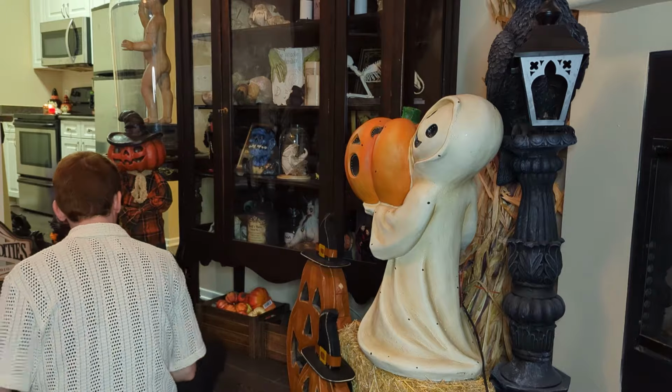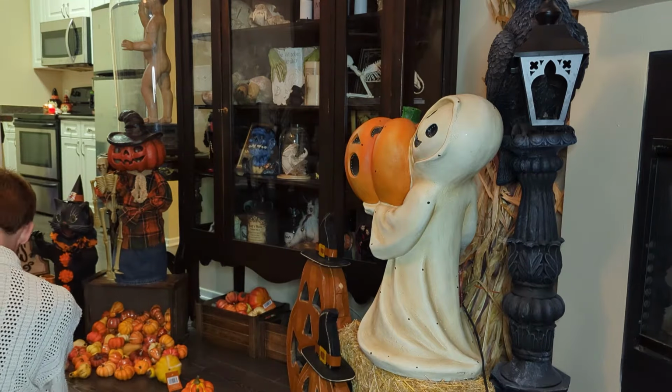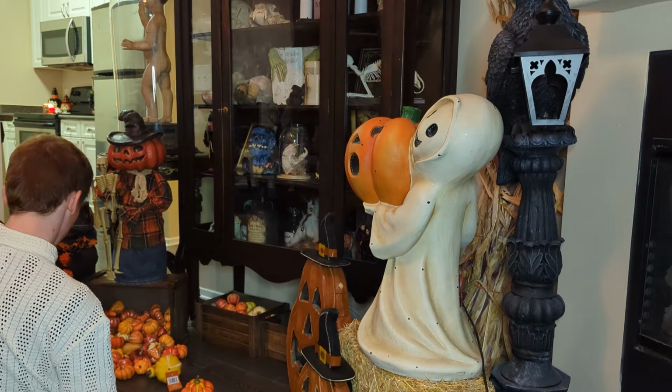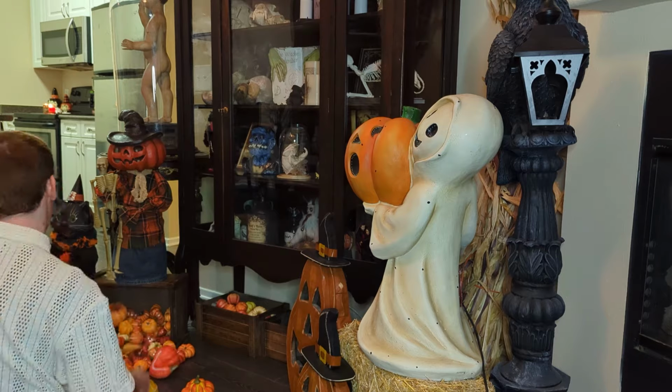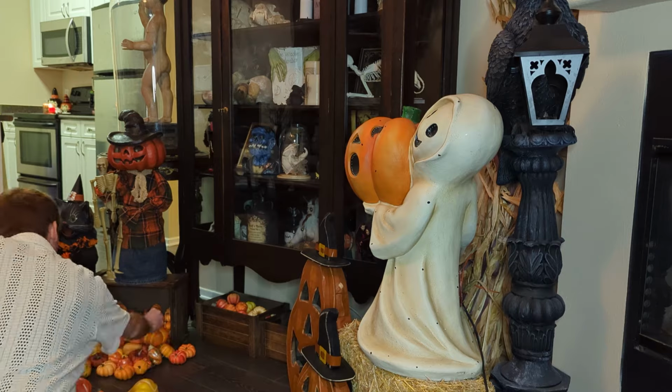But now I'm just filling these crates. I'm filling the last two of them with the rest of the squash and the gourds. I bought so many of these squash and gourds. I'm not even kidding. I don't think I'll ever have to buy anything like this for the rest of my days.